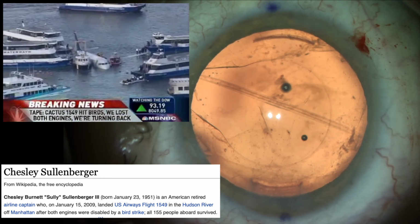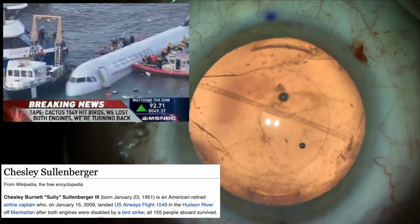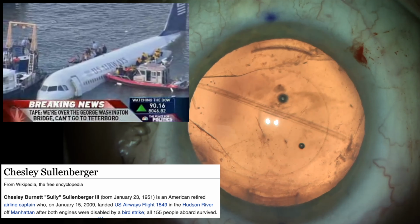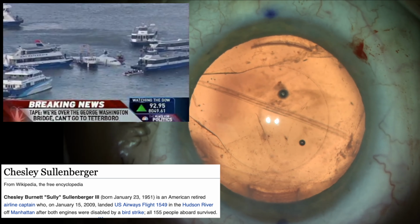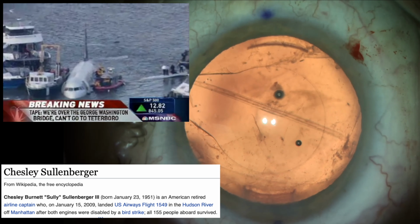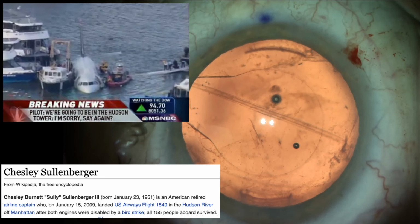Got an emergency returning. It's 1529. He had a bird strike. He lost all engines. He lost the thrust in the engines. He's returning immediately. Cactus 1529, which engines? He lost thrust in both engines, he said. Got it. Cactus 1529, we can get it for you. Do you want to try to land 1013? We're unable. We may end up in the Hudson.